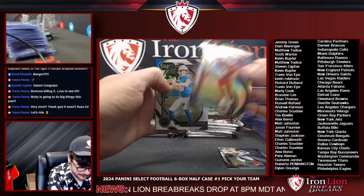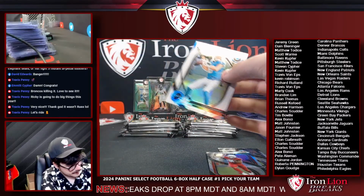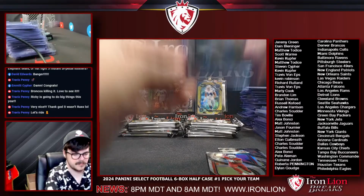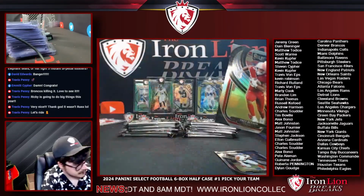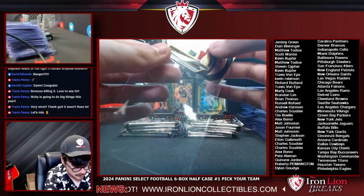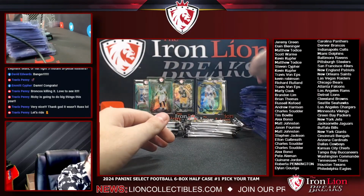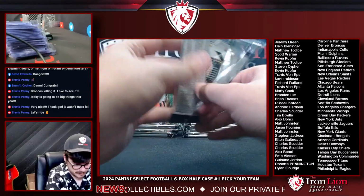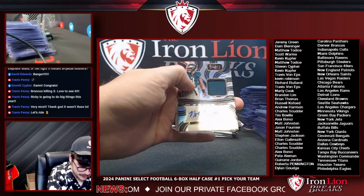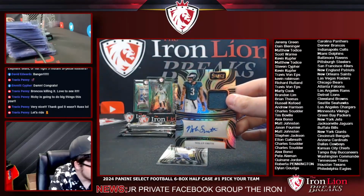Nice Malik Neighbors there. And we got a Justin Herbert here for the Chargers. That one would be 4/35. And we got a nice patch auto here for the Philadelphia Eagles going over to Dylan. Going to be Nolan Smith, 170 out of 199. Congrats on that one.